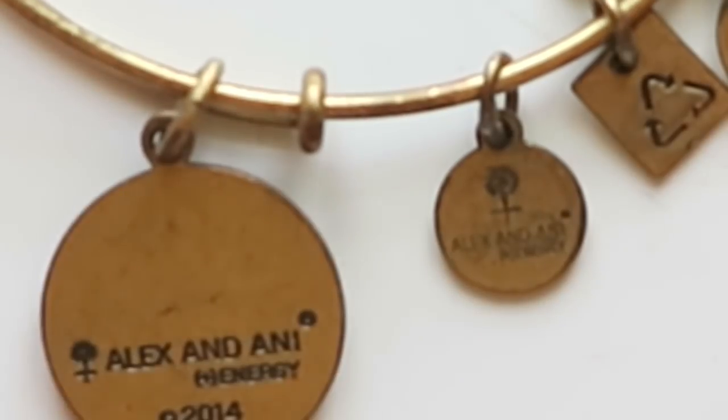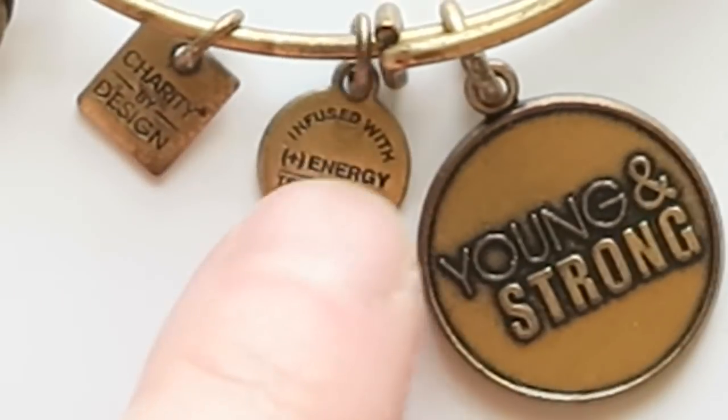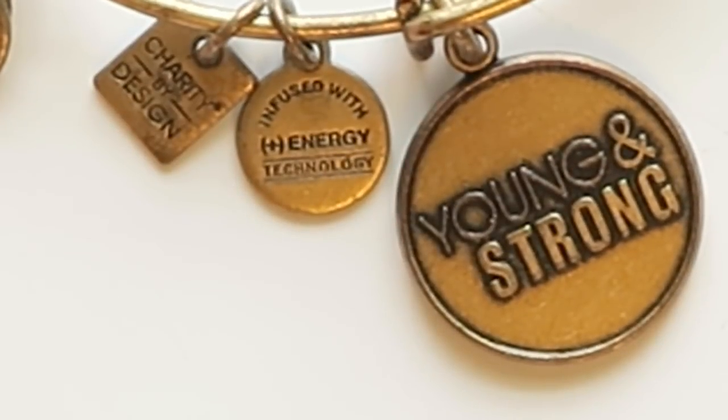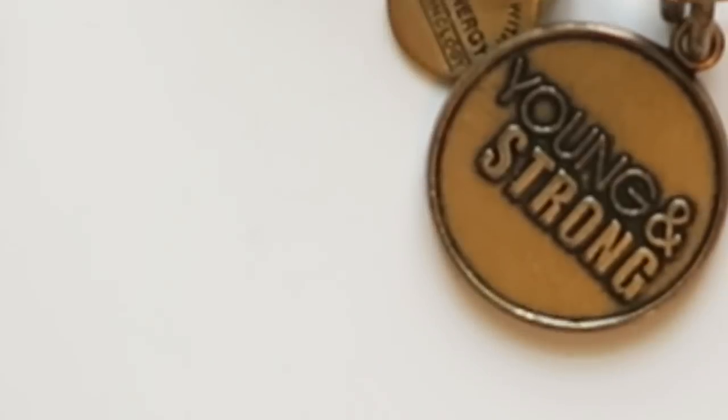What is this one for? I'm gonna feel really bad if it's like, I am a young cancer survivor, and now I have young and strong. That's probably what it is, and I've just been really horrible. Or, in my mind, it's some young whippersnapper that's showing off, saying, look at my charm bracelet. I'm young and strong. Suck it, old lady.